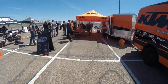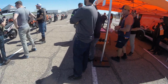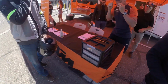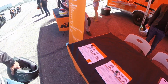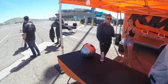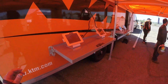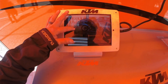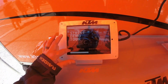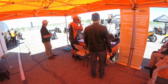The way the process works is you step over to the KTM tent and flip through the book here. They find a slot for you, you put your name down, and then you step over to the computers. You do your registration: first name, last name, address, when you plan to purchase, all that fun information. They then slot you down for a time slot.